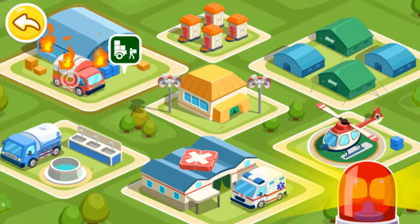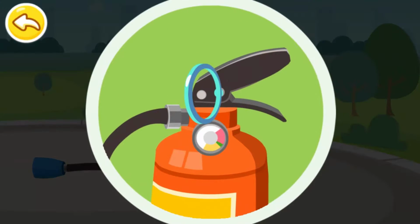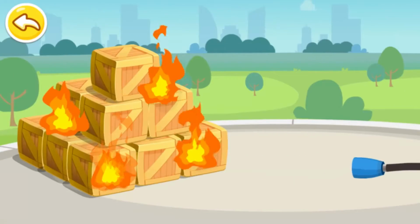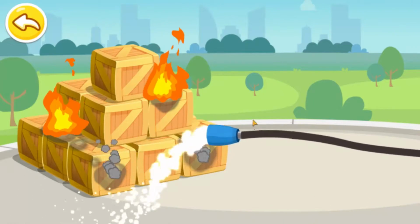Fire! Fire! Rush out, firefighters! Emergency supplies! Do you know how to use the fire extinguisher? First, pull the pin in the handle. Secondly, grip the handle. Thirdly, aim the nozzle at the base of the fire. Great! Extinguish the fire right away!